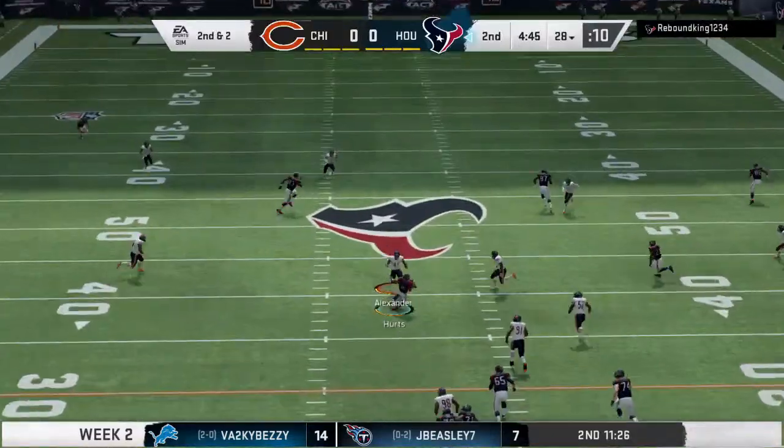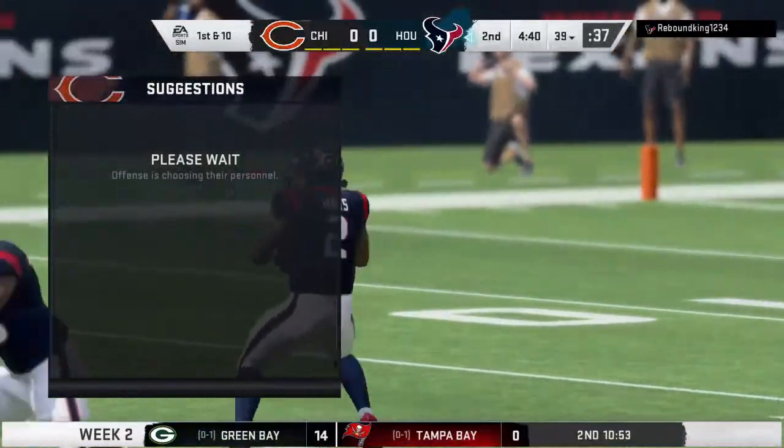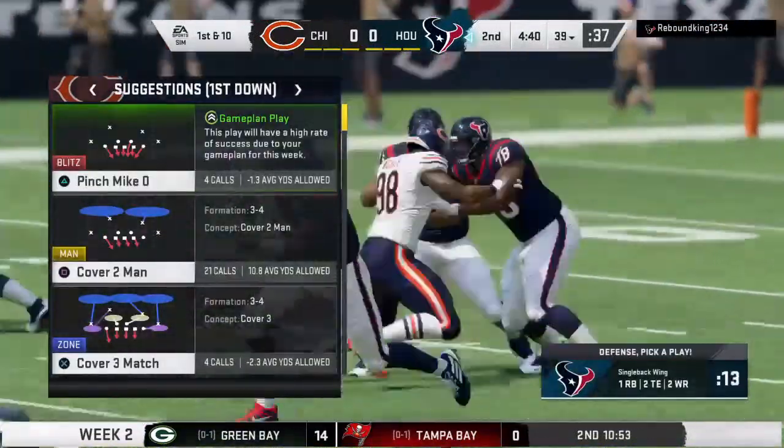Buying time to his left, and he will avoid the contact as he slides to a stop. Nothing open downfield. He keeps it himself for 11 and a first down.